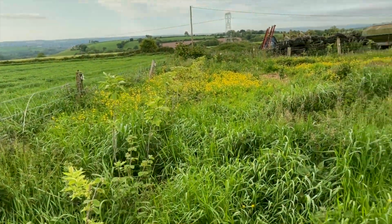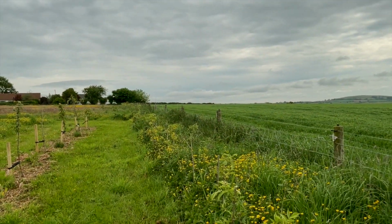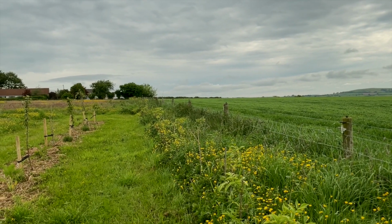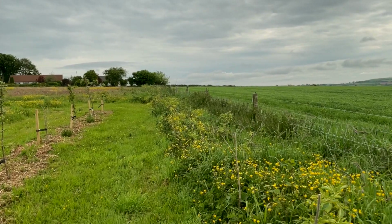But all in all, I mean, it's definitely taking a bit of shape, and that's only 3 months. So let's give this a few years before we can actually call it a hedge.